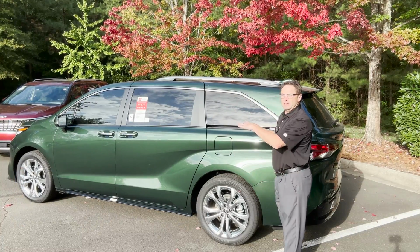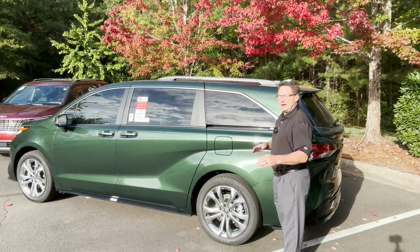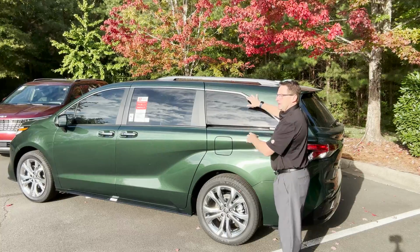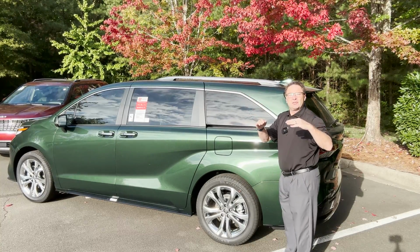Again, that's a lot more than Carnival, but it's just a matter of what you're looking for. More power, a little bit less price, or better gas mileage and hybrid components. If you get all-wheel drive, it goes down just a tick to 35 combined.